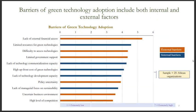This figure shows the barriers of green technology adoption among 25 African small businesses based on a survey conducted in October 2022. Barriers of green technology adoption include both external and internal factors. Important external barriers are lack of external finance, difficulty to assess technologies, and lack of government support. Important internal barriers are limited resources, lack of technology commercialization and development capacity, and the high upfront cost of technologies.